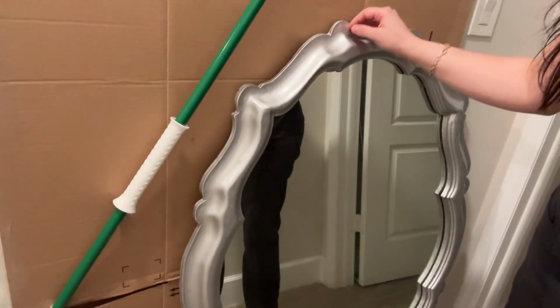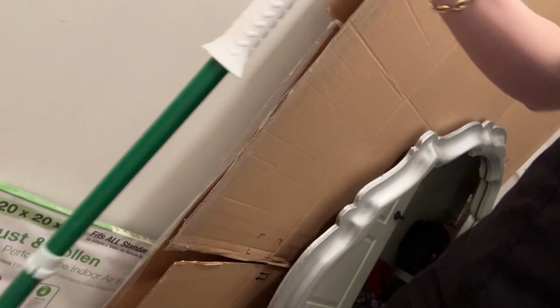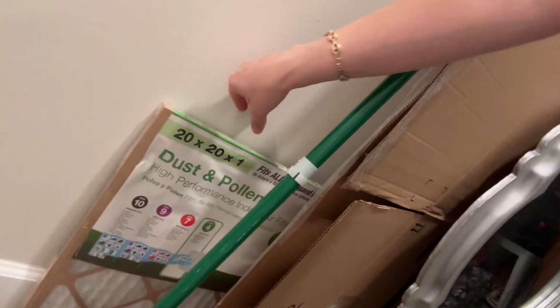This is my room back here. This is a mirror that I've been trying to sell because I don't really know where to hang it. It's really nice, but I don't know where to hang it. This is just a big box that I guess I'm using to protect the walls from getting scuffed because of the mirror. And obviously I have a mop here. I have to put it away. And a little AC. This is, you know, my little AC filter. I gotta change my AC filter. That's like a linen closet.